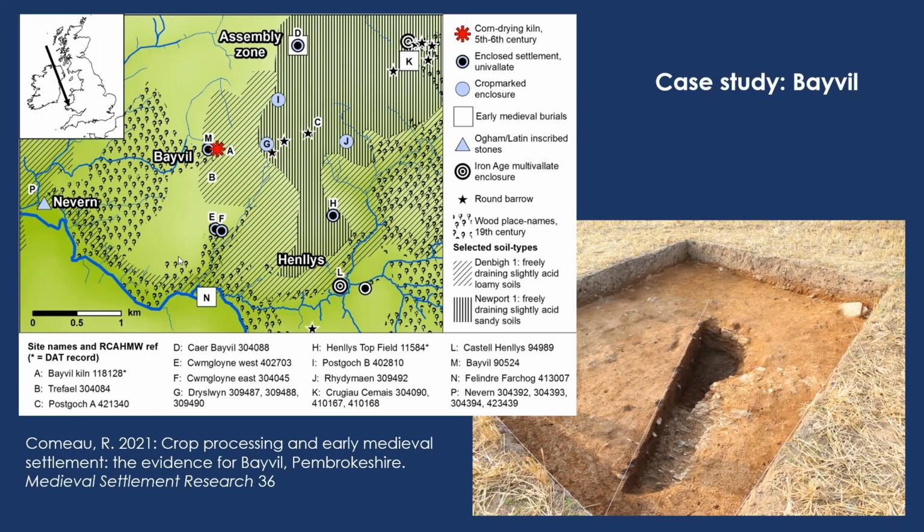The plan shows the corn drying kiln within the context of the surrounding polyfocal central zone, which spreads over an area of some 4 kilometres. Early medieval evidence locally is provided by 2 Ogham stones and a couple of radiocarbon dates from enclosed settlements of an apparently minor type. We have archaeological evidence of a high status residence here at Castell Llenllys in the late prehistoric and Romano-British periods. But for the early medieval period, we only have some pre-Norman Welsh place names.